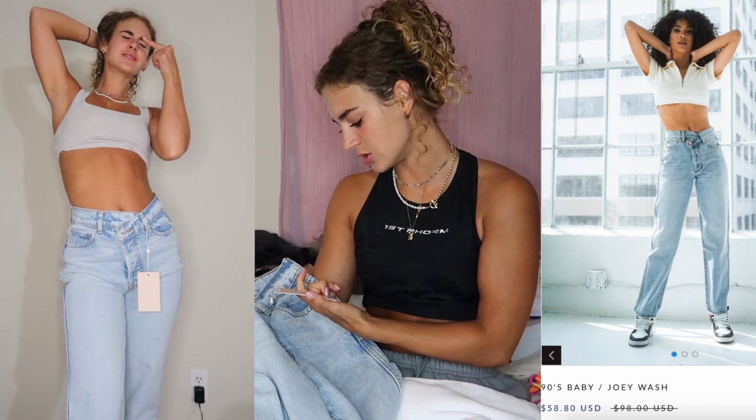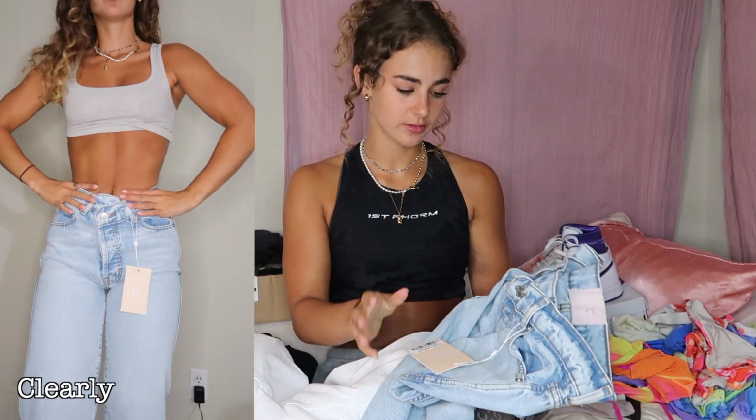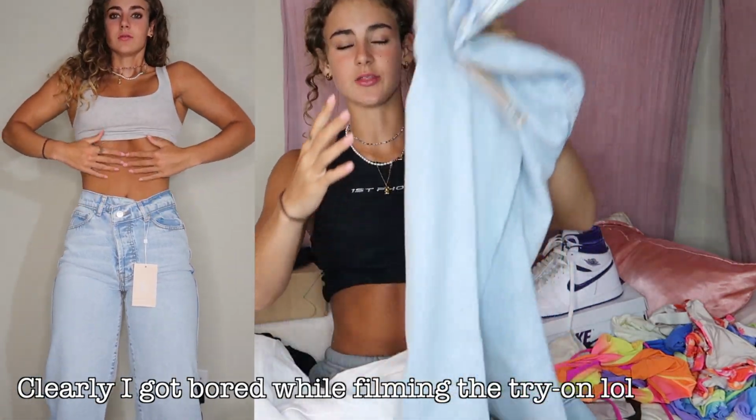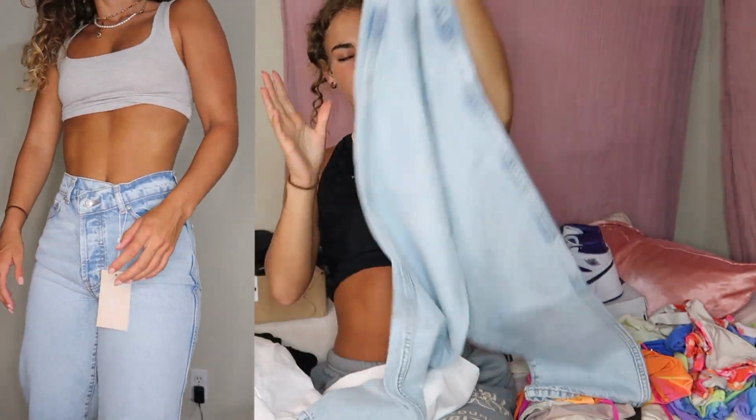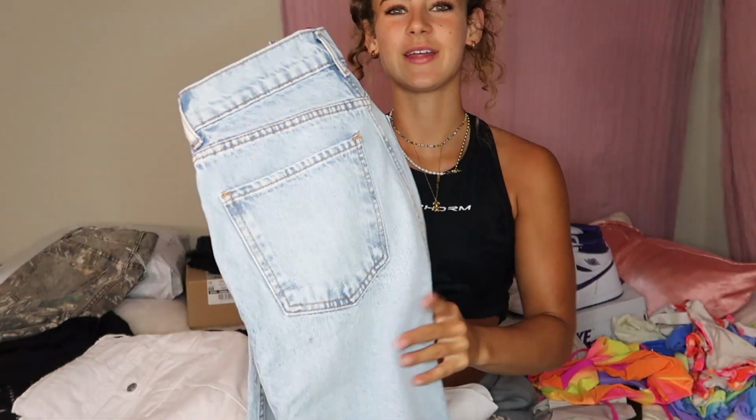These are the 90s Baby Joey wash, size 27. Asymmetric hem, pretty basic otherwise, no rips, just a solid pair of jeans. Stitched hem, no fraying. Yeah, here's the wash up close. There it goes.